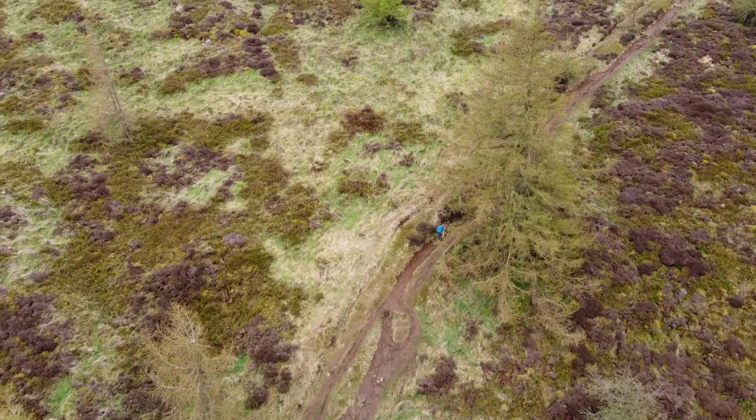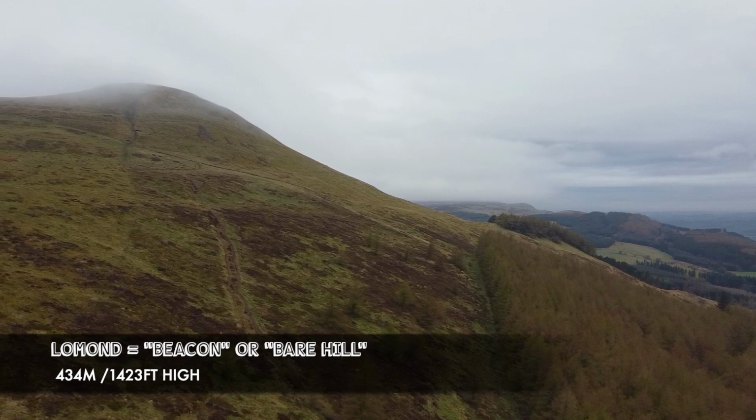East Lomond, also known as Falkland Hill, is the remnant of an extinct volcano that formed around 4 million years ago and was the location of a Pictish hill fort.